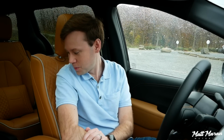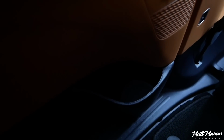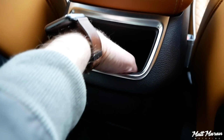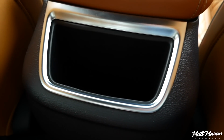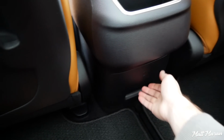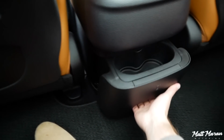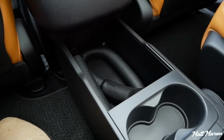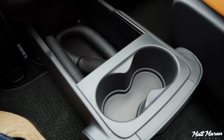And so to have that here in the Pacifica is a really cool touch. You also see there's little pockets in the doors there for a bottle holder, and other storage stuff you'll see when you look forward. There's a nice deep cubby here for phones and things like that. And then there's a huge tray that you can pull out underneath there, and that's way bigger than it has been in the past, and it actually comes out further than it did before. And so you have two cup holders built into there.